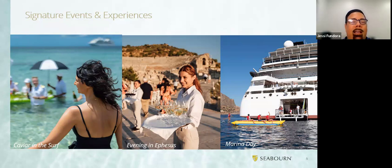And we encourage the guests to come in. It's a great time. There's a lot of pictures on social media of this event. It's become so popular that we've now included this on all of our voyages. So whenever we cannot do it in the actual ocean, we will do it on our pool deck. So voyages in the Mediterranean, voyages to Australia, New Zealand, voyages to South America, all those will include a caviar in the surf, but on the pool deck area.